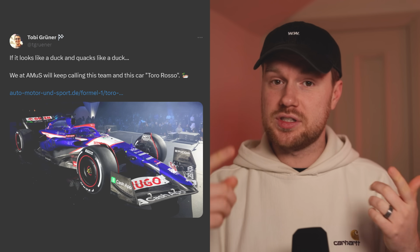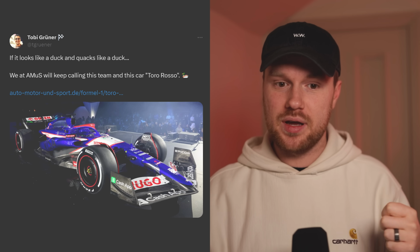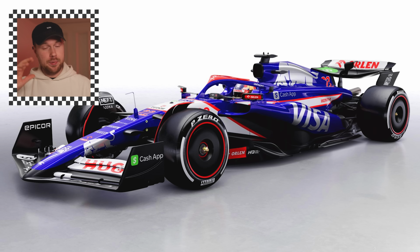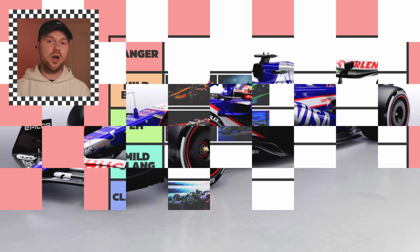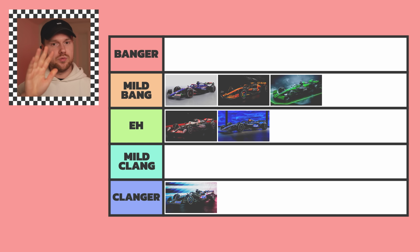It's crazy. But also you can see from this real life picture that the chrome is nice in theory, but in certain lightings it's not going to pop. It's very difficult to comment on a reflective car, a design that's underpinned not just by colour but by a kind of reflectiveness to matte-ness. It's a bit chaotic, but overall, relative to the other liveries we've talked about, this is going in mild bang. Still a few things I would change, but overall very good, ahead of the McLaren and the Sauber, but not quite a banger. But that's where I come in.